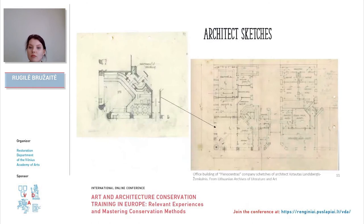Architect Vytautas Landsbergis-Žemkalnis started designing the diner from a small room in the corner of the building. In the architect's sketches, the main room was dedicated to the store's needs. The store was equipped with high tables next to a large showcase, and a curved buffet was drawn along the perimeter of the walls, which connected to the partition separating the store from the diner. The auxiliary premises were modest, equipped with a table for serving and an elevator leading to the basement. Three round tables were placed in the diner area, including chairs.